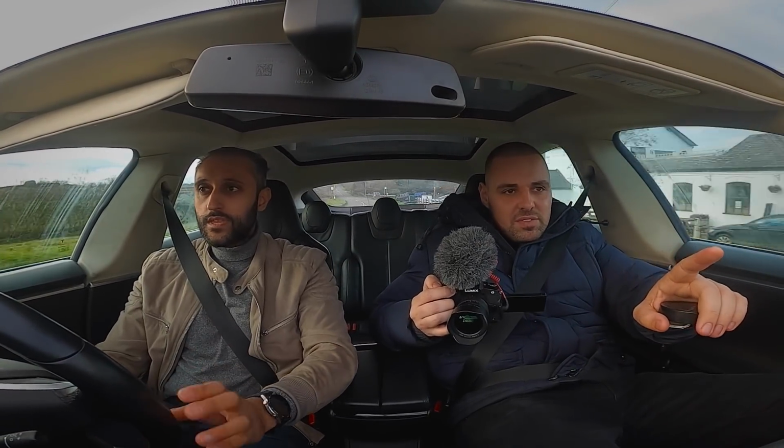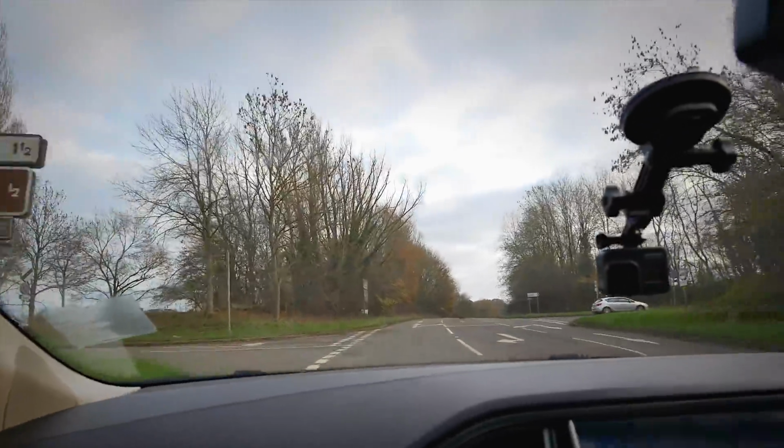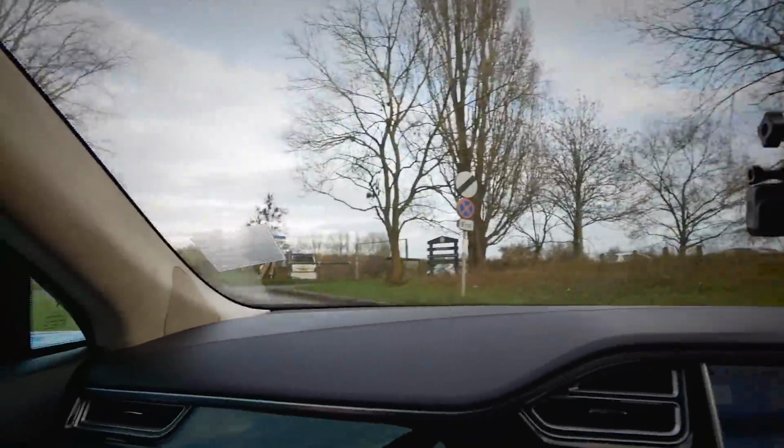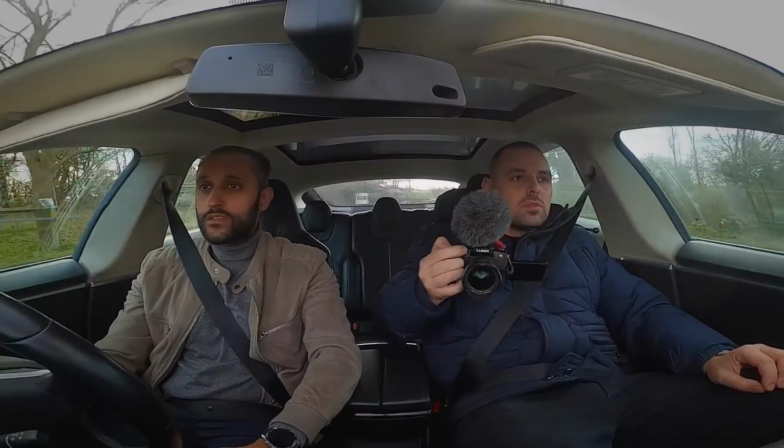You might be able to go left up here. I don't know, this was closed the other day. Yeah, that's open now. I'm having to do some handheld shots forwards because the front camera's just not playing ball today. Don't know why.